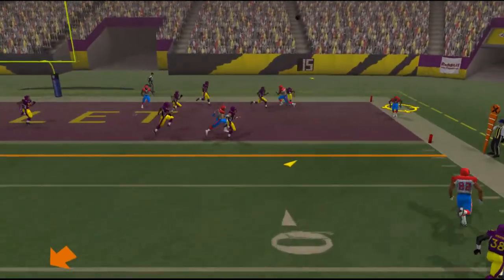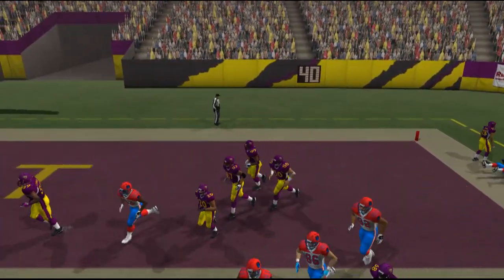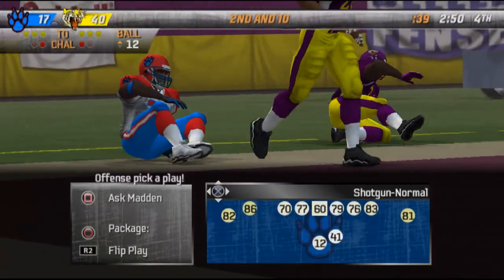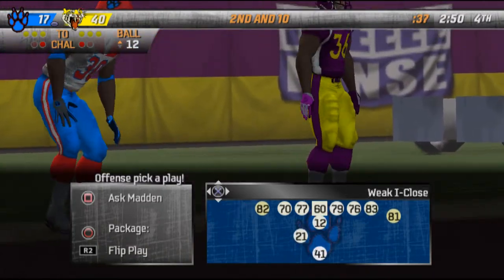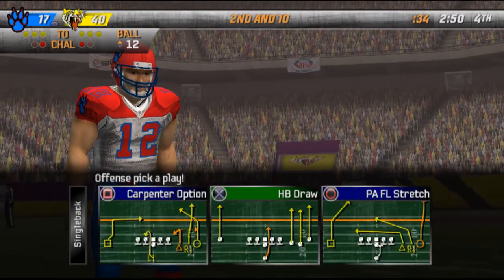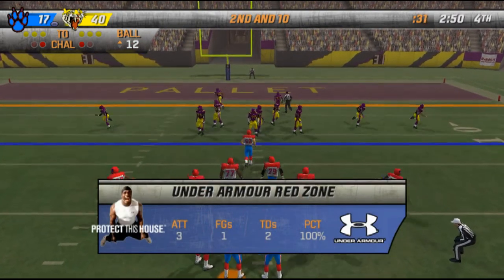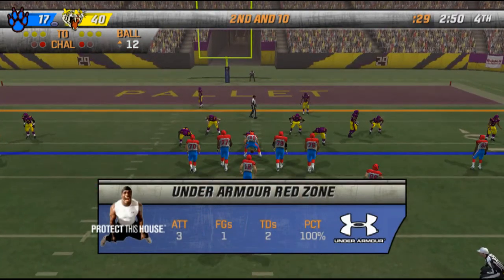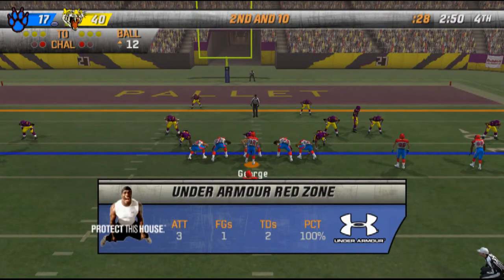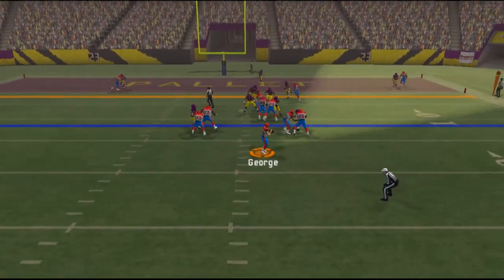Throws one up in the end zone. Incomplete. Tried going for the end zone on first down, but couldn't get it in there. And this is the 8th play of this drive. So they've had a lot of success so far in the red zone, and they'll try, obviously, to continue that here.